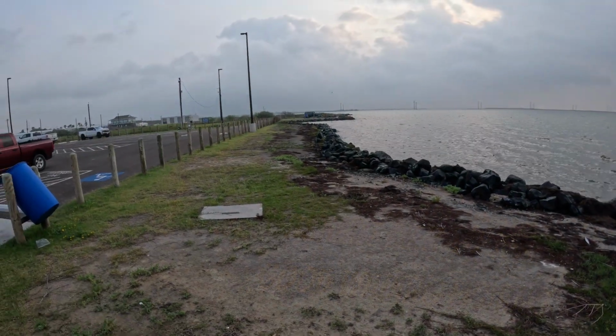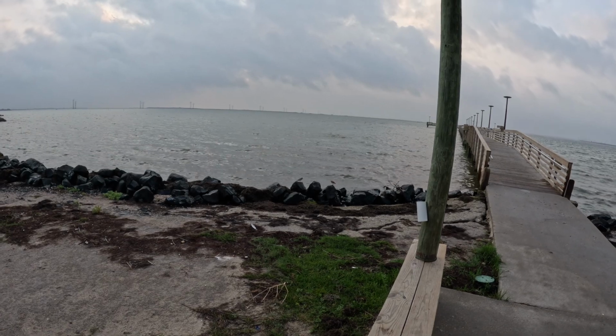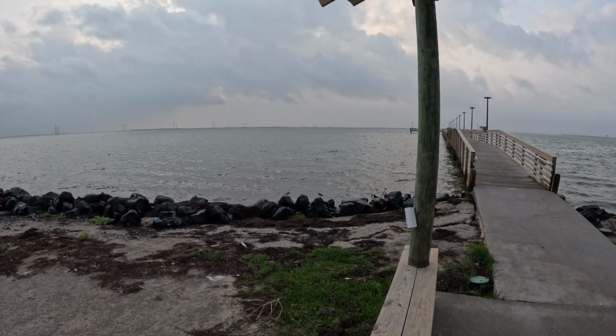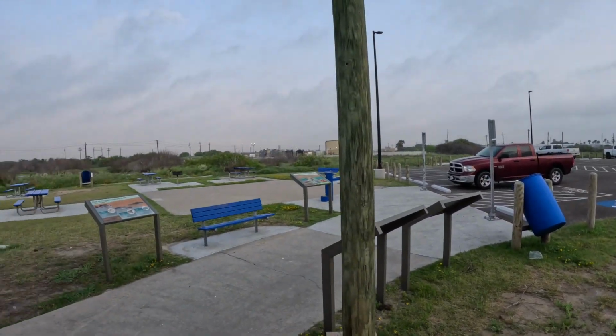All right, folks, as you can see, there's a picnic area. Somebody's already parked there, but as you can see, the boats are drifting over there. They're not that far off. All right, folks, I hope this gives you a spot to go to.